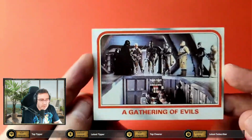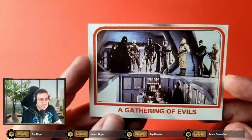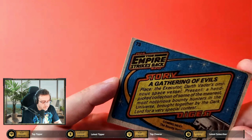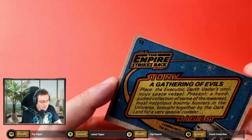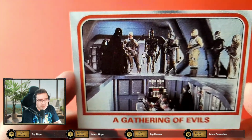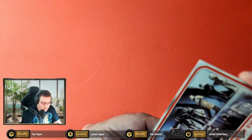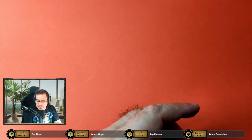73. A gathering of evils. All the bounty hunters lined up. Aboard the Executor, Darth Vader's ominous space vessel, is a hand-picked collection of some of the meanest, most notorious bounty hunters in the universe, brought together by the Dark Lord for a very special contest. Go and fetch Han Solo. It's actually Leia. There you go. 73.